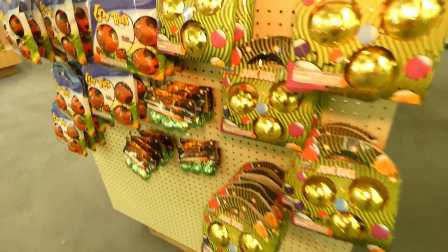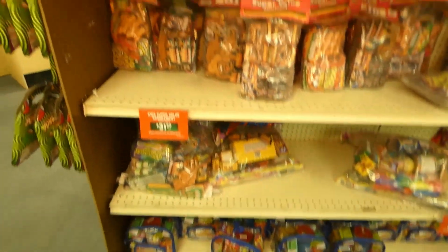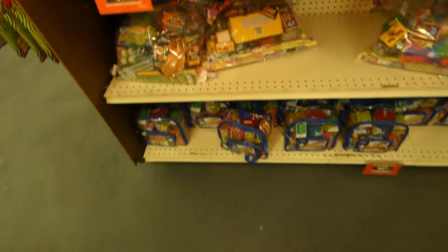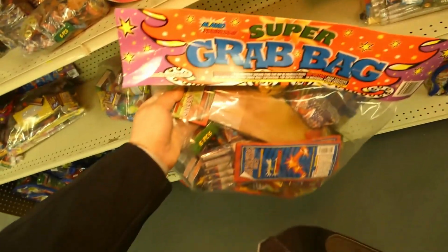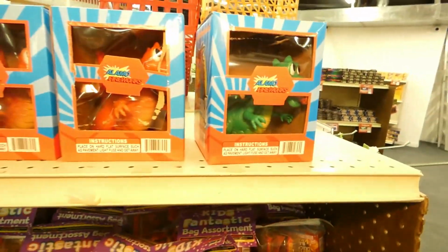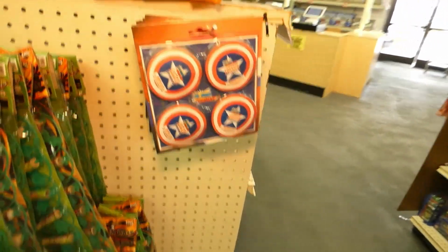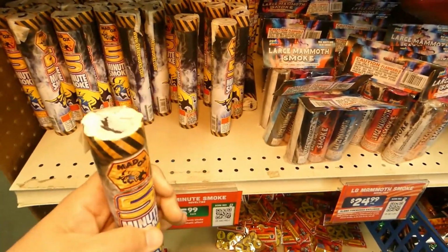I got some ladybugs. Little novelty bags. Backpacks for the kids. This is a lot of stuff. A grab bag. That's got a whole bunch of stuff, and he's only got one of those left. You got the little dragons, sports cars. These are always fun, the green wasps. Smokes, 5 minute smoke. It's heavy too.